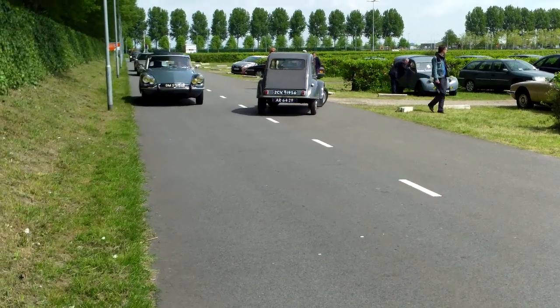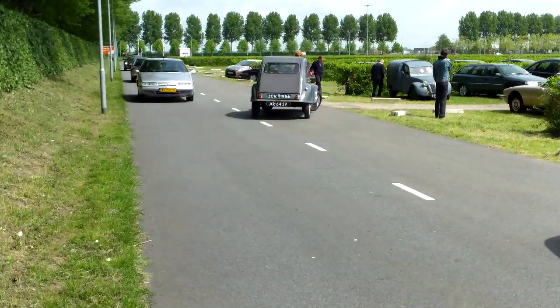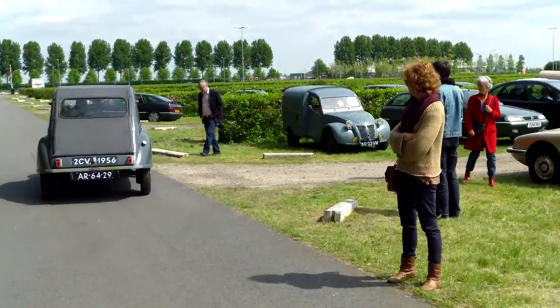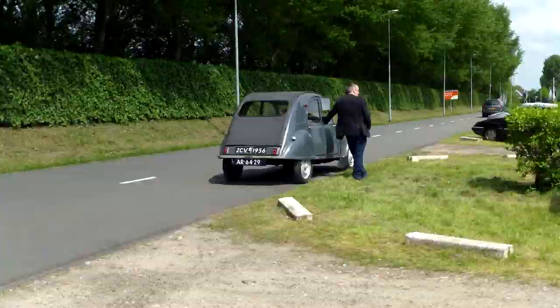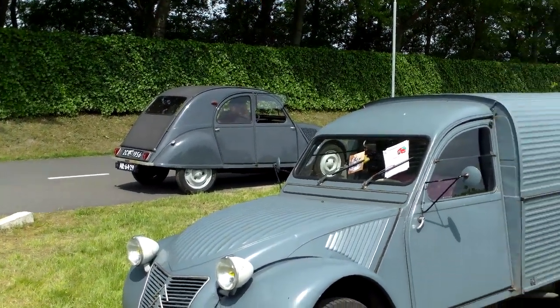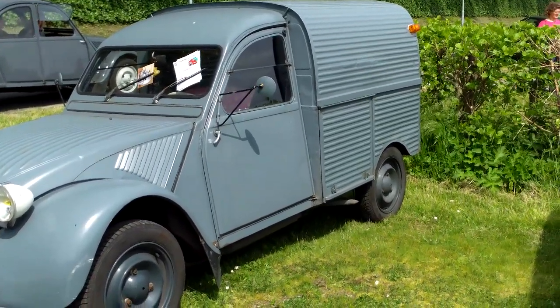Park your 2CV 1956 in the middle of the street. Don't worry. Oh yeah, don't worry. Oh. Croquette. Sounds like croquette.